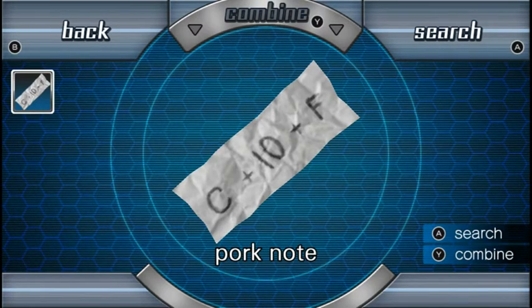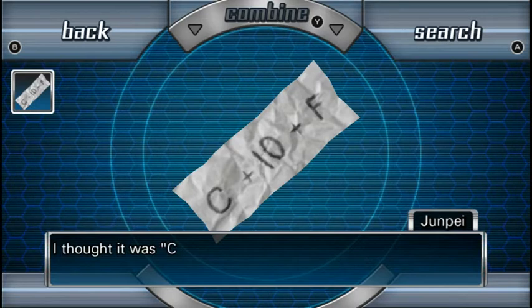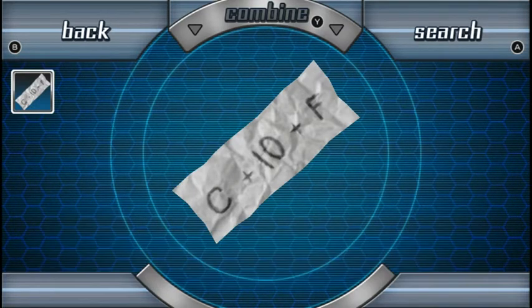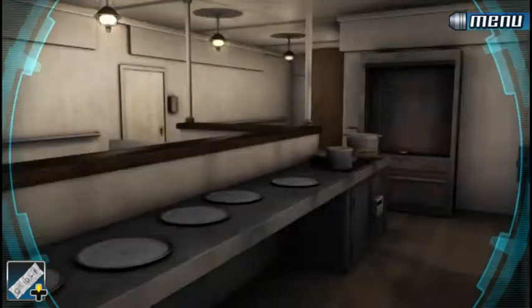C10 plus F. Alright, so that is... is it 12 plus 10 plus 15? Sorry, 12 plus 16 plus 15. Which would be 28 plus 15... 38, 43. Which would possibly be 7 and 5. So it's either going to be 43 or 7.